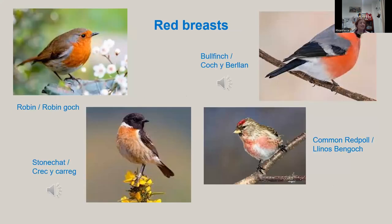Red-breasted birds. So I didn't really know how to categorise my slides to help with bird ID, but I was just trying to point out that some are different shapes, some are found in different habitats, and some may actually be the same colour. But once you start looking at them closer, if you take a bit of time, it becomes really obvious. So obviously we have the robin, and the wintering robins that we see in the garden are probably not the same ones that you see in the summer. They'll be winter migrants from Europe.